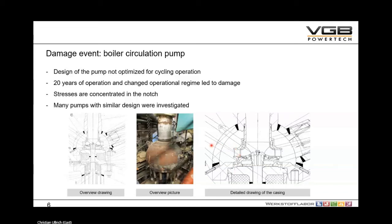And if you look at the drawing, you will directly see that this design is not that good for cycling operation. If you look especially at this direction, you see this notch, which is located here. And as a consequence of this notch, you have quite a high stress concentration at this location. And yeah, this pump worked very well for 20 years of normal operation, but afterwards a crack appeared and was initiated at this location. And this was not the only pump which suffered from that problem. In the follow-up, many other pumps of different plants were also investigated, showing the same problems again.